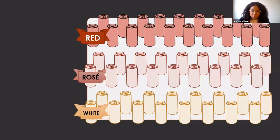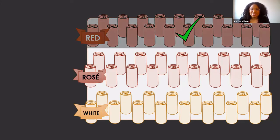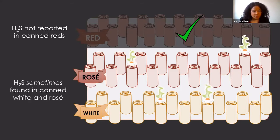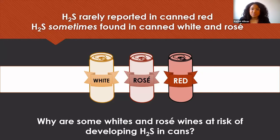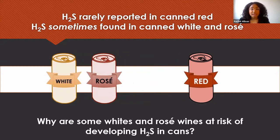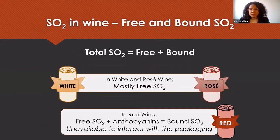So how much do we see this problem? Well, as I mentioned, the literature is very limited, but from our surveys of different canned wine producers, what we hear is that hydrogen sulfide is rarely, if ever, reported in red wines. However, in some canned white and rosé wines, hydrogen sulfide is sometimes reported, and we estimate that 10 to 20% of cans on the market experience this issue. So why are some of these whites and rosés at risk of developing hydrogen sulfide, whereas the canned reds seem fine?